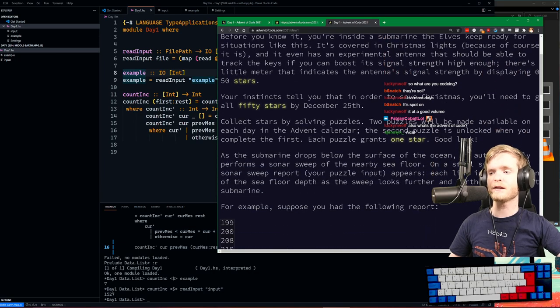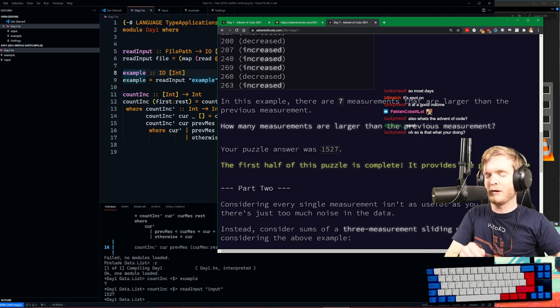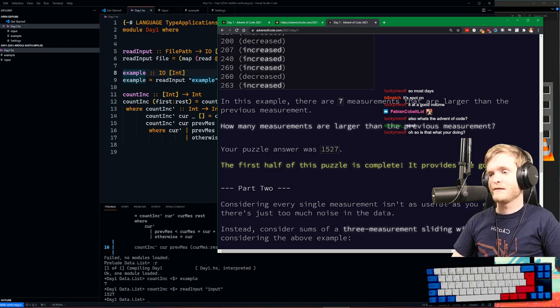The first few days are quite nice. It's just something you might get on a computer science 101 exam. But then they really pump up the difficulty. Especially around day 10, it can get very hard. But it's fun, right? And then, especially in Haskell, you have to really pump out the performance. All right.